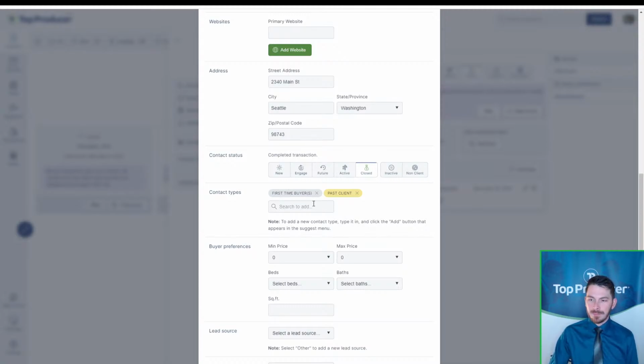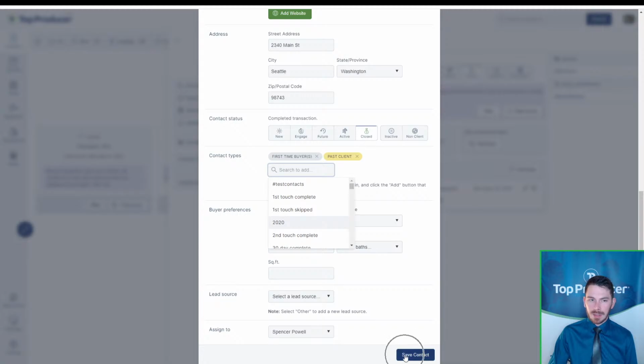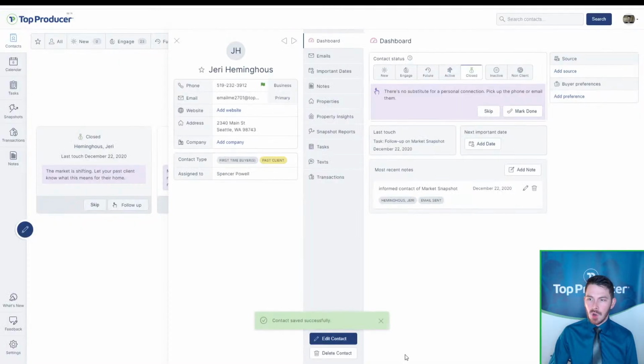And we're going to go down and click Save Contact. So we can follow up with Jerry. We can maybe send an email.